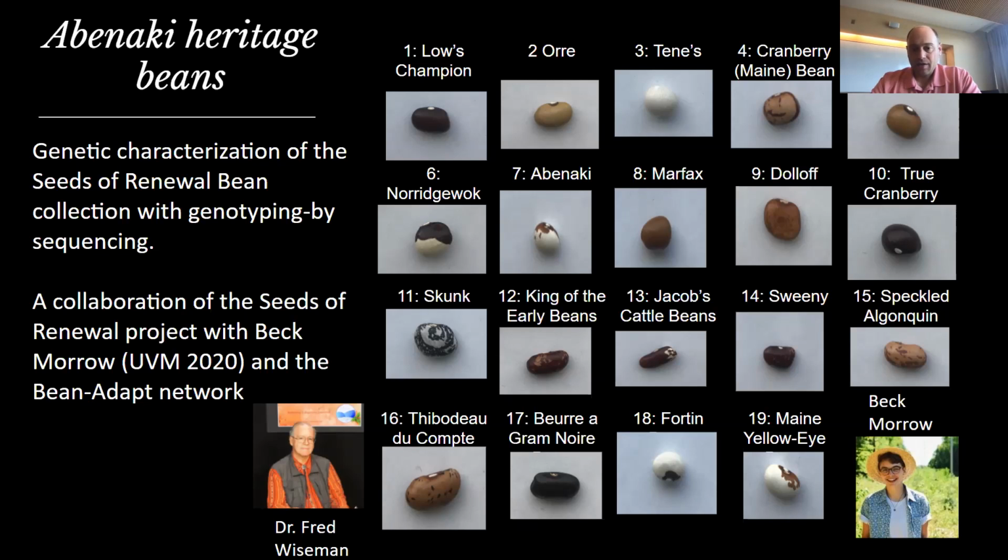We, with permission, sent them off for sequencing. We're about to do it again. And what Fred was hoping we would do is use patterns of genetic diversity in these 19 varieties, as well as varieties of beans that a colleague in Italy, Roberto Papa in Ancona, has collected to understand the variation in land races of beans.